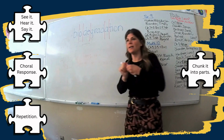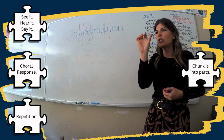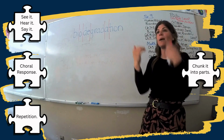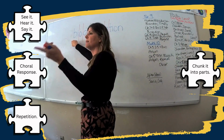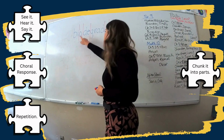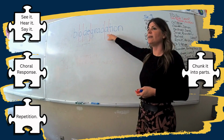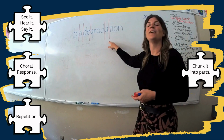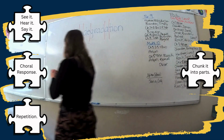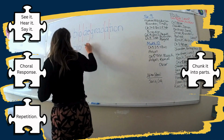We're actually now going to chunk it into syllables, because that will help us make sure we're saying the word correctly, especially if we're not really familiar with the word. So I'm going to say the syllable, and then you're going to say it back, okay? So, bi, o, de, grad, a, shun. What's the word? Biodegradation. Awesome.